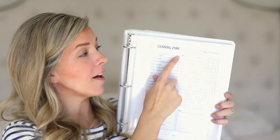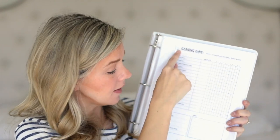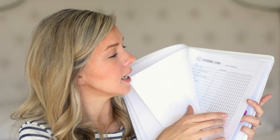What they are is, I have my zone 1: living room, entryway, stairs, and halls. So I have the zone, what rooms it covers, and then all of those cleaning tasks that I need to do in order to do my zone cleaning. And you can see I have all of them, zone 4, zone 5, zone 6, and then zone 7. So all the way to the end, I've got all of my zones and my tasks listed out in tab number 4.